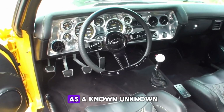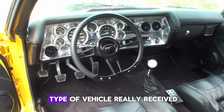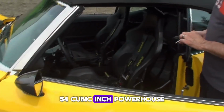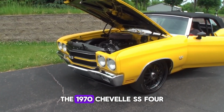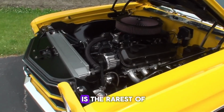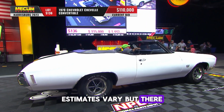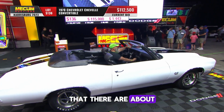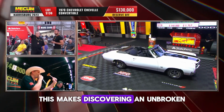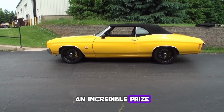Hemmings referred to it as a known unknown, as it was unclear how many of each type of vehicle really received the high-horsepower version of the 454 cubic inch powerhouse. The 1970 Chevelle SS 454 LS6 Convertible is the rarest of all Chevelles. Estimates vary, but there is some consensus that there are about 20 to 25 drop tops left in the world. This makes discovering an unbroken, numbers-matching specimen an incredible prize.